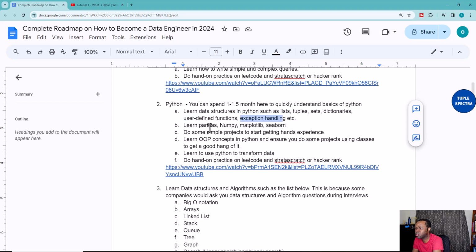And then you want to get to pandas, whereby you are using pandas to manipulate your data. You want to start learning NumPy. You want to start learning Matplotlib for visualization or Seaborn. You can maybe just start with one of these. And then you want to start doing some simple projects to start getting your hands dirty.